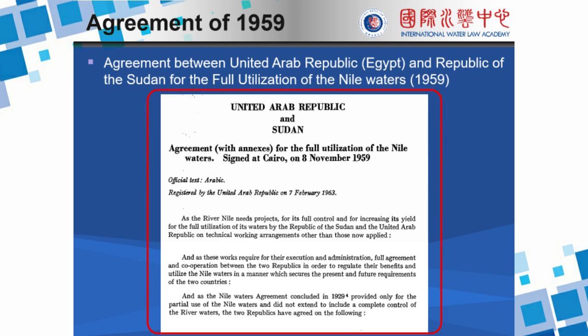Basically, Sudan and Egypt agree that any works on the Nile in Sudan require the consent of the downstream state, Egypt. And also they agree upon a division of the flow of water and the use of water. So the amount of water that Sudan can draw from the Nile for irrigation, and the amount of water that it should leave for the downstream state, Egypt.